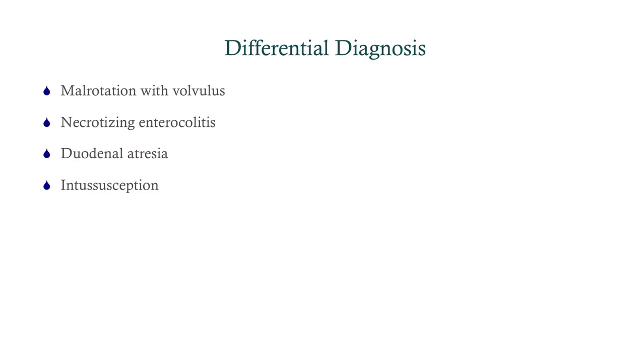Our differential is going to be malrotation with volvulus, very common at this age. Necrotizing enterocolitis tends to be more in premature babies. This baby was born at term. Duodenal atresia, also fairly common, and intussusception.